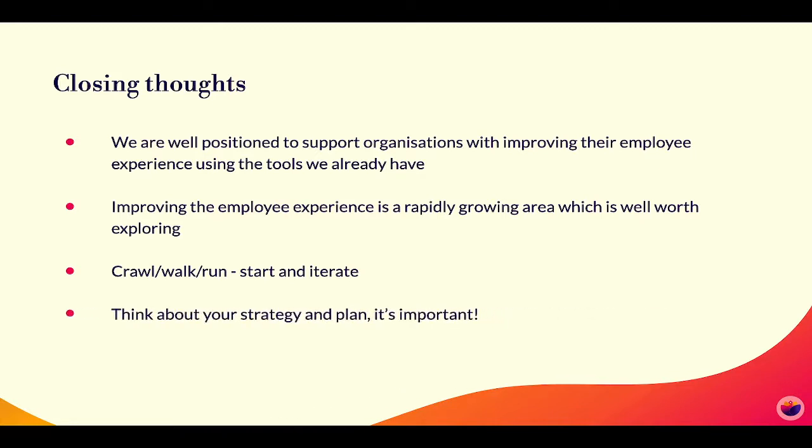And then finally, I think with anything like this, when you're going through a process of digital transformation, creating a strategy and plan of how you're going to do that and how you're going to interact and work and collaborate across the business with the different areas of the business is also really important for success.